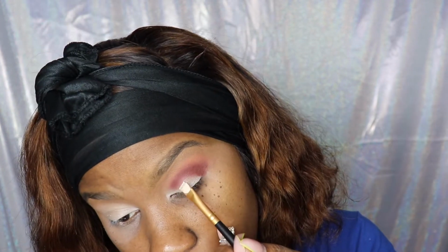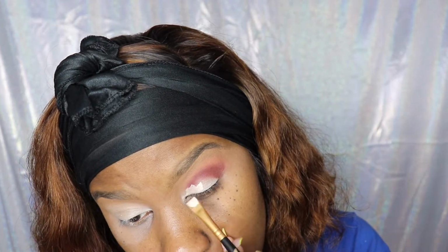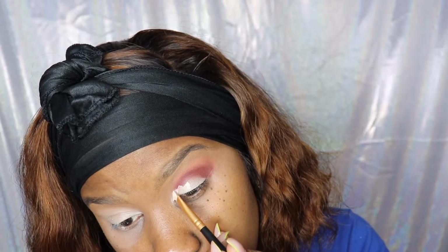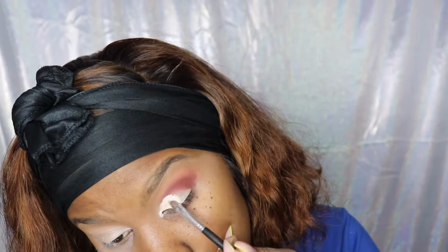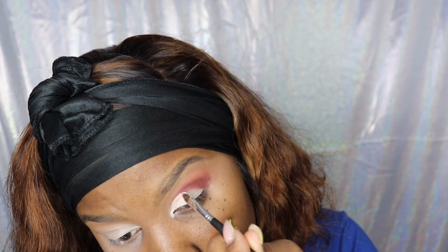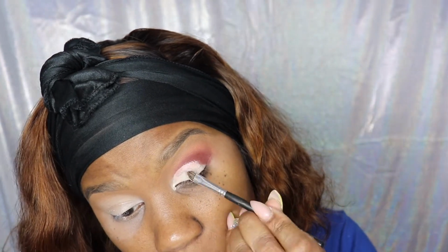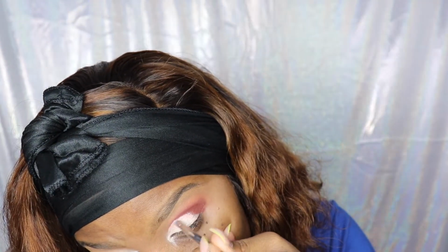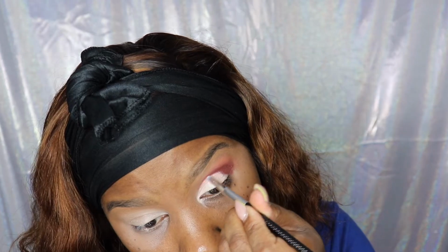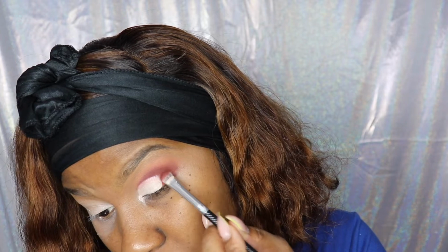Okay, now I'm going to cut my crease with Rumor 2 Base by P. Louise. Perfect. In this inner corner with cinnamon also. Just build it up.